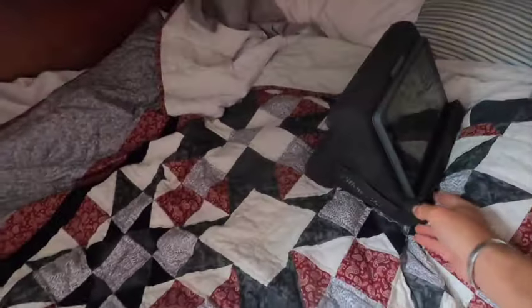Then I got my iPad and iPad holder so I can watch some movies in bed while I'm getting ready for the night to end. Roll up a little J, enjoy ourselves, and away we go. Good night. But, you know, guys, where the magic happens. Jokes aside, let's keep on moving here.